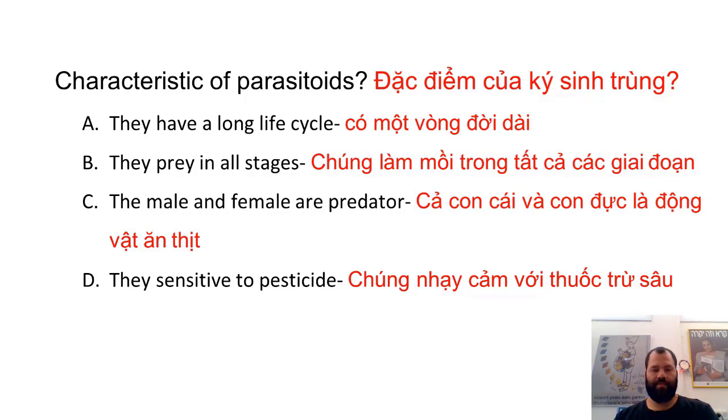Okay, let's look at the answer. D, they are sensitive to pesticides. This is one of the problems. So let's look at the answers and see why it is not A. So they have a long life cycle? No, it's not true. They have a very fast life cycle and the population grows very, very fast, as you've seen in the movie with the parasitoid wasps.